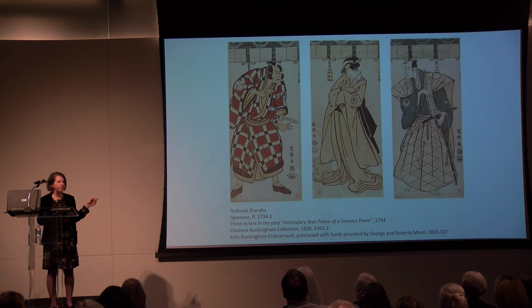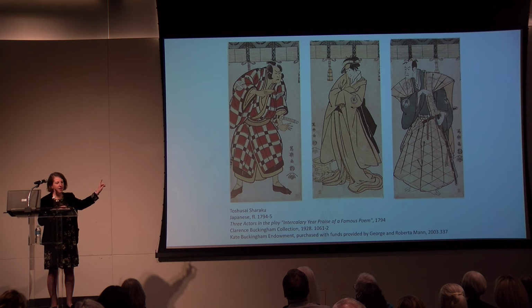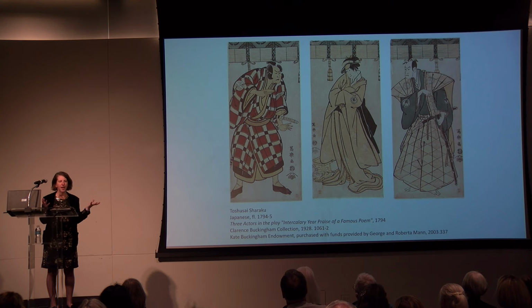And one of our longtime volunteers and an amazing collector of Japanese prints himself, George Mann, realized that, wait a second, that kind of completes a set. We already have the two on the right in our collection. If we could just get the third one, we would complete the set. It's a triptych. They all go together. I'm like, oh my God, there's only two copies of that one on the left that exist in the world.